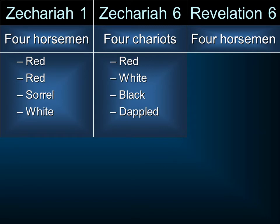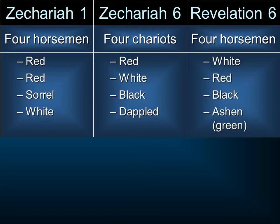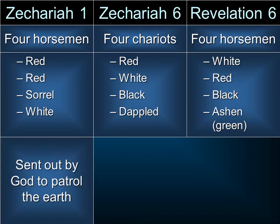When we get to Revelation chapter 6, we will see a vision of 4 horsemen where the colors, again, will be white, red, black, and that last one has been translated either ashen or green or some sort of sickly color. You know, when somebody sort of goes green, that means they're not feeling so well. So that's the idea behind that. Back in chapter 1, they were sent out by God to patrol the earth. And remember, they came back and all the earth was peaceful and quiet. We're not going to see that report again.